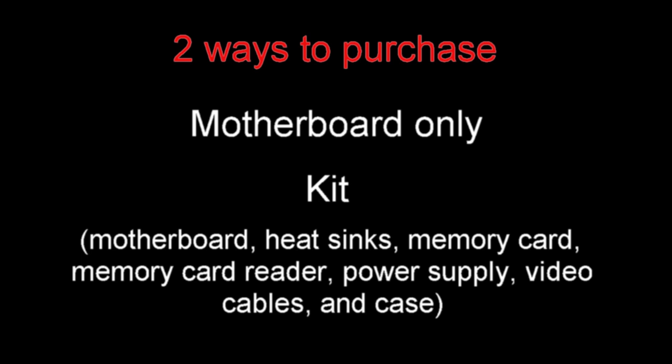Not only will you get the motherboard, you'll get the heat sinks, the memory card reader, the power supply, and the case. If you do decide to buy the motherboard and you decide later to get everything else for it, I don't know if there's really much of a savings to it or not, but if you look around on eBay, there's a possibility that there may be. If you have any questions about it too, you can always email me as well.